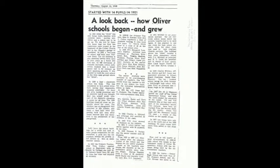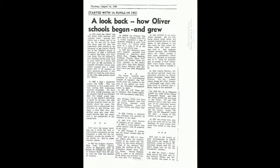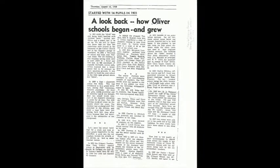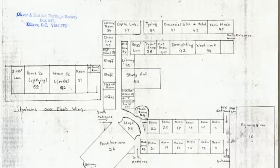As enrollment increased and school authorities realized that a larger school was now needed, they planned to build a school above the ditch. In 1939 to 1940, high school was taught in the basement rooms of Oliver Elementary School, with upstairs being used by 6 elementary school teachers. During 1948, the high school started to be built.